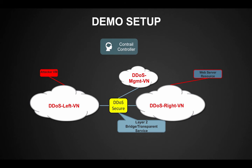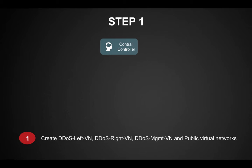In this demo, we will show you how DDoS Secure can be dynamically provisioned through Contrail to protect a web server from both volumetric attacks and slow loris type of attacks targeting the application level. Contrail and DDoS Secure do not restrict where the service can be deployed. DDoS mitigation service can be offered as a value-added service by a networking service provider, as we've shown in the Contrail NFV demo, or provisioned by the enterprise themselves in their own private cloud.